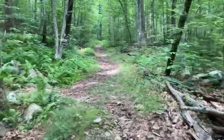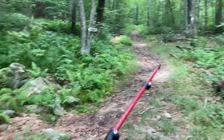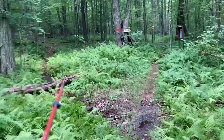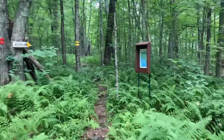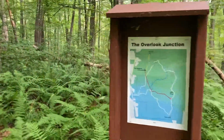Okay, and now I'm coming up on the white intersection. So this is where I finished my lap last time and crossed over the red and said, you know what, I'll be back to follow this red trail up to yellow. And now I'm doing just that. That's private property there, this way to yellow overlook. And let's see what the sign says. It says, this is the overlook junction.